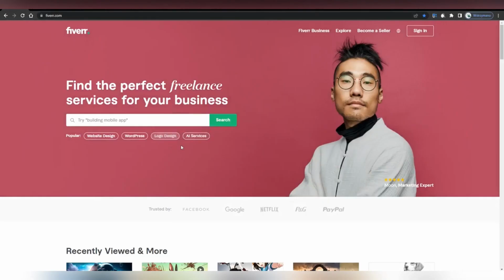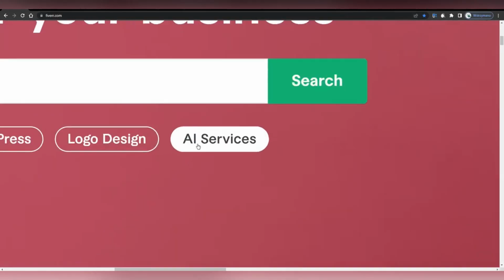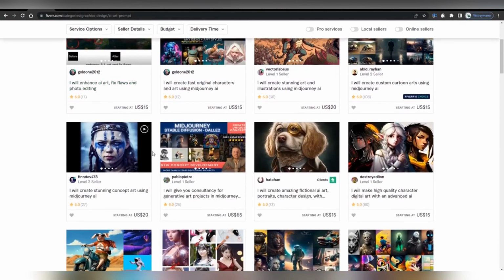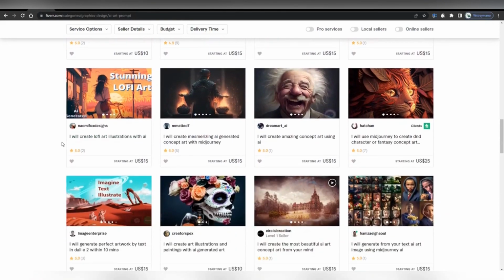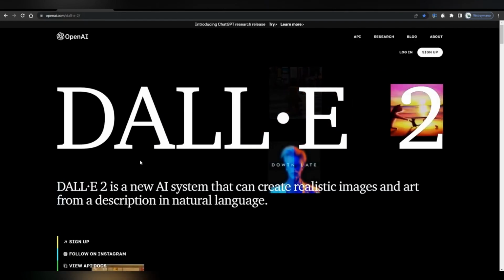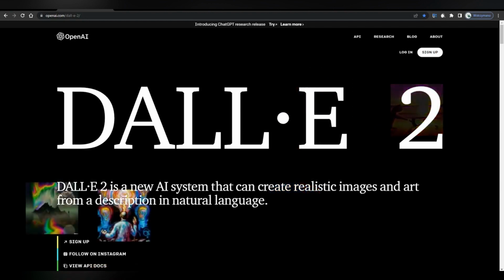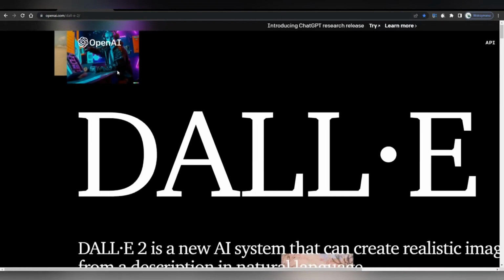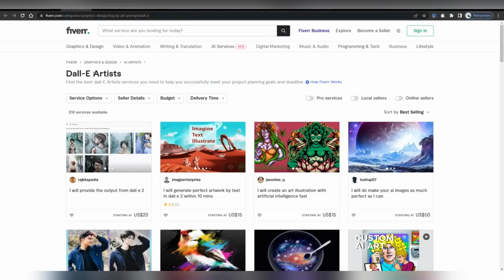Once you're there, click on the AI service category. From here, you'll find a treasure trove of opportunities to showcase your unique skills. Next, we're diving into the magic of AI art generation using the incredible DALL-E tool. It's as simple as giving a piece of text to the AI. It generates an image. For this, you'll need to visit openai.com, explore the capabilities of DALL-E tool, and let your creativity run wild.